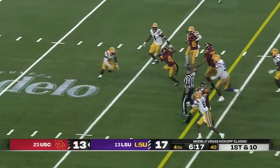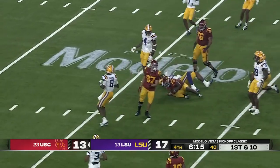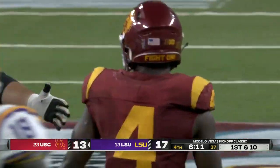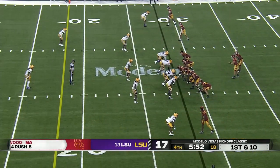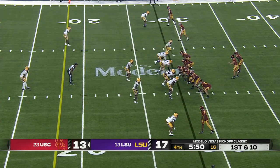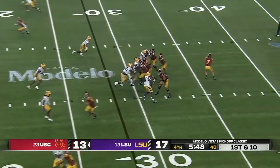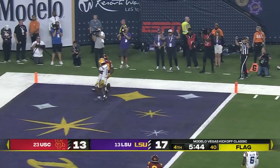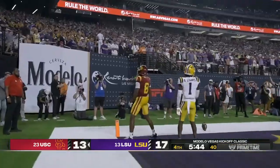It's Woody Marks. Marks bouncing off tacklers inside the 30 and down to about the 28-yard line. Another explosive play for the Trojans. Inside the 30. Free play. He caught Major Burns offsides. Moss going to try to make him pay. Throwing to the end zone. He's got it! Touchdown, Jacoby Lane!